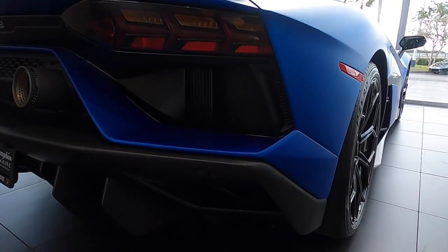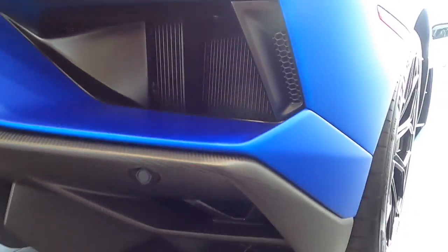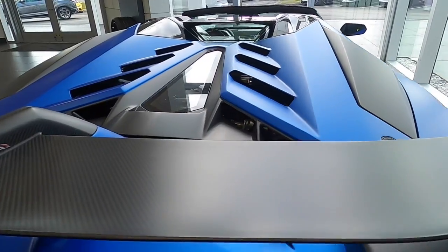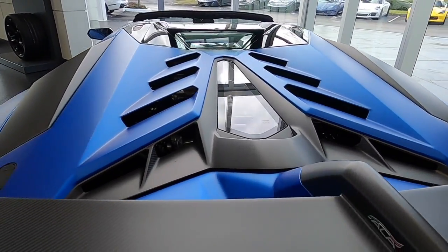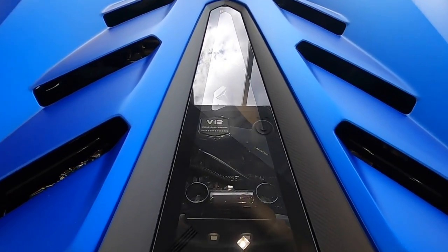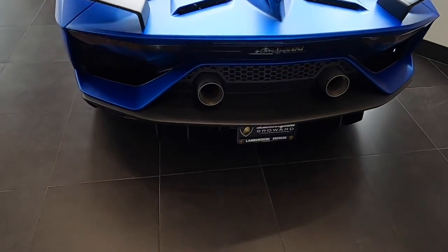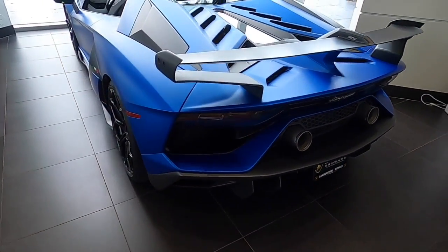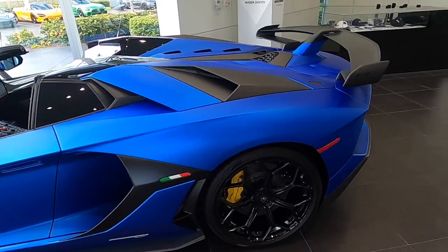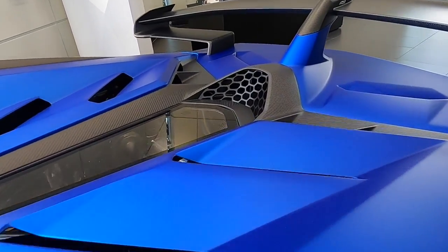Yeah, the bumper is wide open here. You can see the radiators, it's wide open. A lot of carbon fiber all over. The engine's exposed all over that. That rear scoop there just looks so awesome.